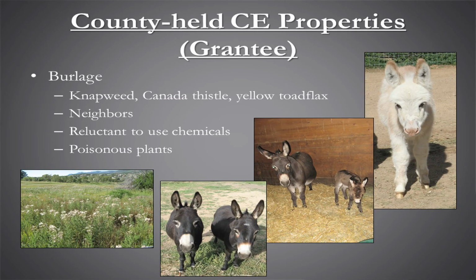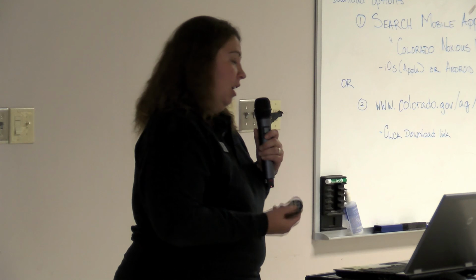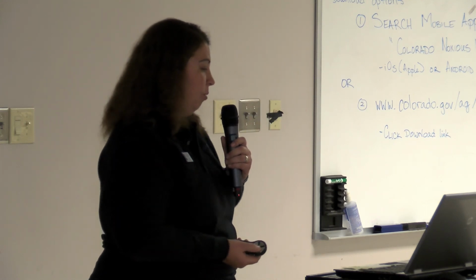And then this one gets a whole slide all of its own because of the cute donkeys. This property is up between Monument and Palmer Lake, and they breed miniature donkeys. They stand about that tall. They're just really adorable. They've got problems with neighbors who don't address their weeds. That's Canada thistle on the neighboring property, really thick. Most people are reluctant to fight with their neighbors about their weeds, so they just have to really address them when they come onto their property.